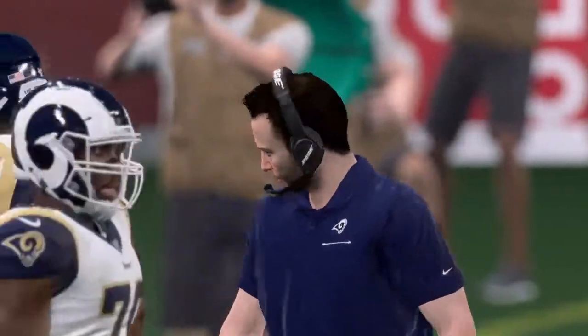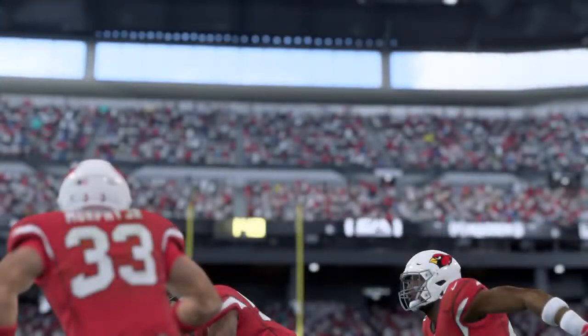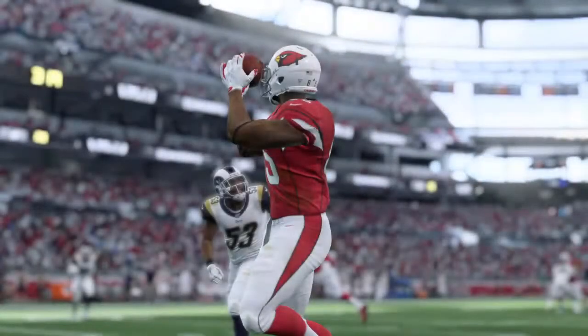A big offensive explosion helped lead them to victory. And the defensive guys, they're just saying, hey, put those points up every week. We'll just keep winning. They will gratefully accept them, won't they?